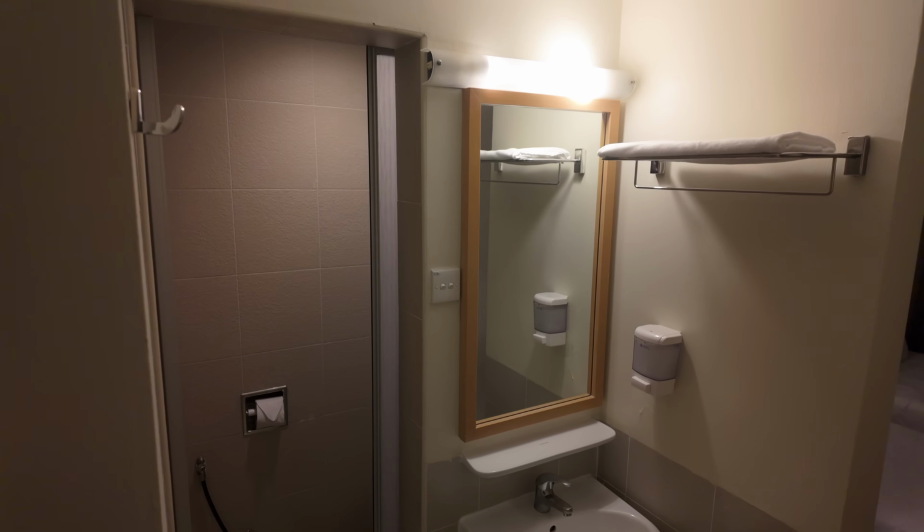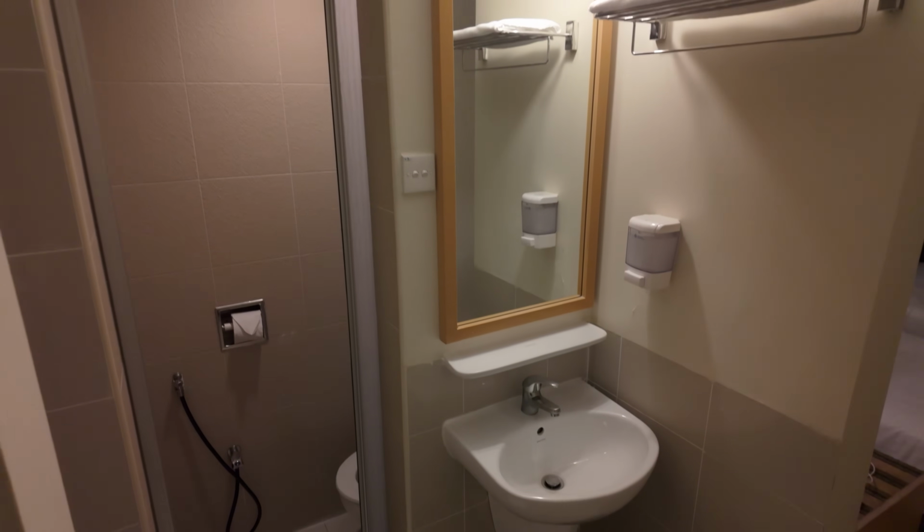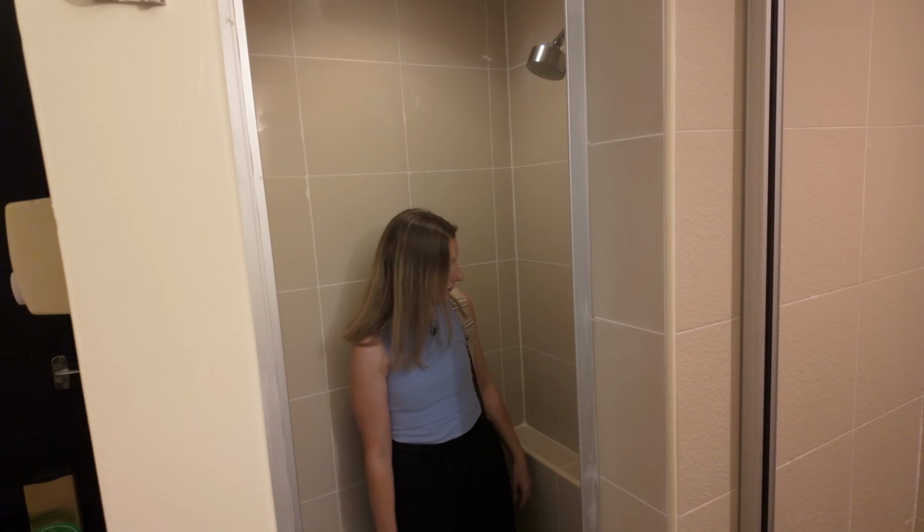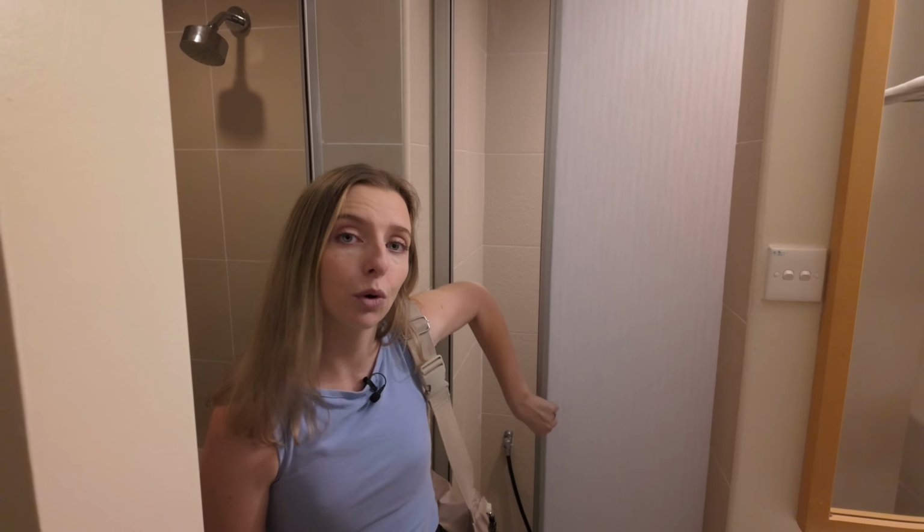Okay, as you walk into our $70 deluxe room, there is a sink. This kind of reminds me of like a caravan park or a motor park. Motel. Motel. Reminds me of a motel. You have a nice and spacious shower cubicle. I don't even know if this will be hot water, to be honest. There's also a very small toilet cubicle.